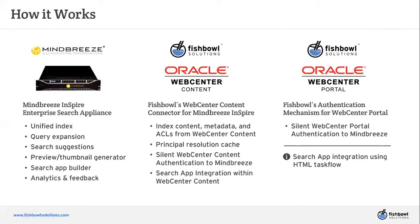The next piece of this product is the principal resolution cache, and that stores information that it uses to resolve the ACLs. So when someone does a search and Mindbreeze knows, well, this person is Kim, and she has access to the security group, and she's in these 4 different accounts, how is it able to figure out who has access to those different groups and who can see that content? The principal cache is what does that. So that's another piece of the product from Fishbowl that we created, the integration between Mindbreeze and WebCenter.